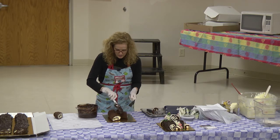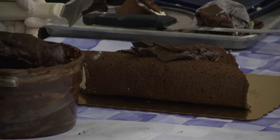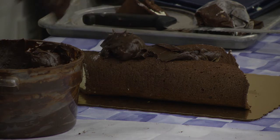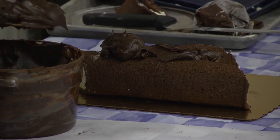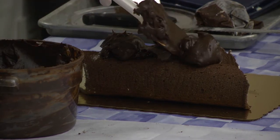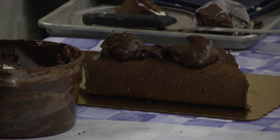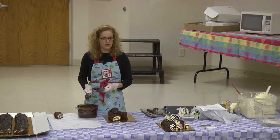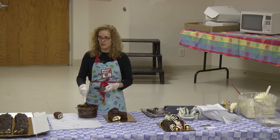So we're going to put our chocolate on here. Can you make the ganache the day before? Can you leave it out at room temperature, or should it be in the fridge? You sure can leave it out at room temperature, because sugar is a preservative. Everyone has had a chocolate truffle. This is the filling of a chocolate truffle.